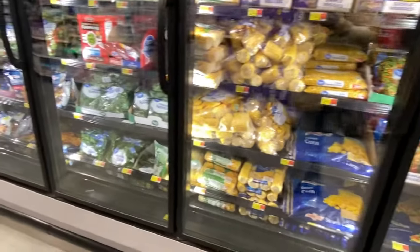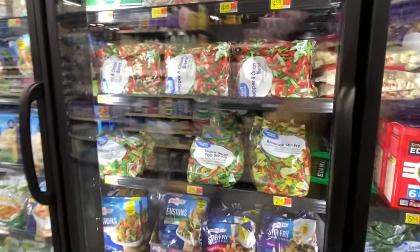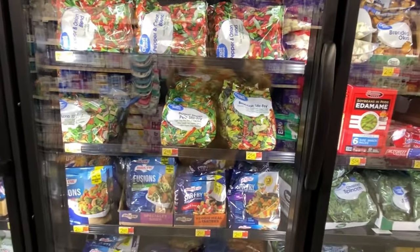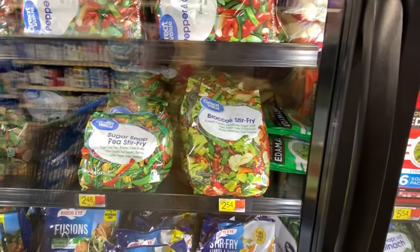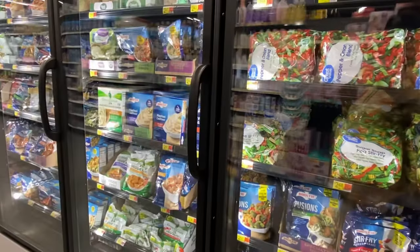They're pretty stocked over here with their corn and stuff and their vegetables. They even have pepper and onion blend for $2.58. That's pretty good. They even have a broccoli stir fry. All you got to do is add your meat if you want meat, or just eat it as is for $2.54. I think that's pretty good.